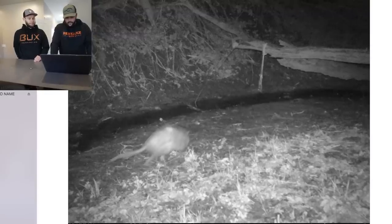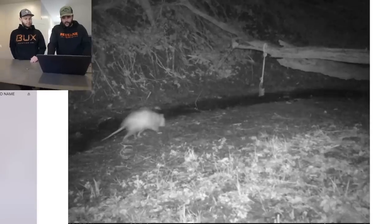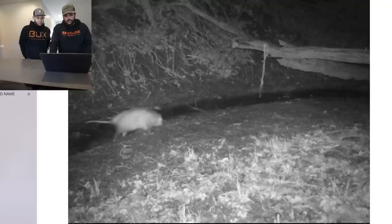Wow. Dude, there is a lot of activity just in this random area we found. I think trapping's going to be kind of on auto here.